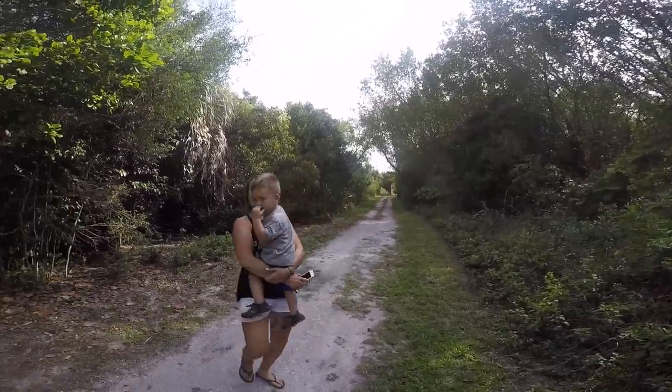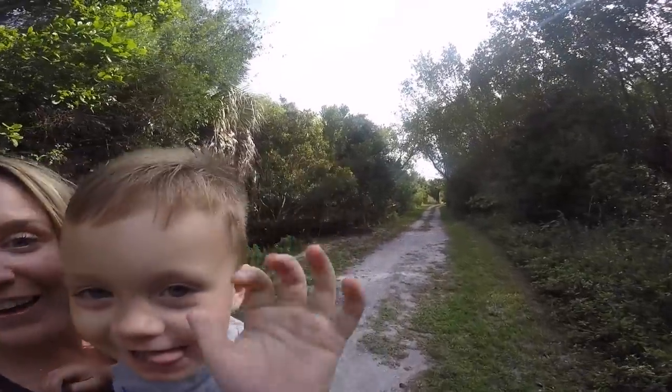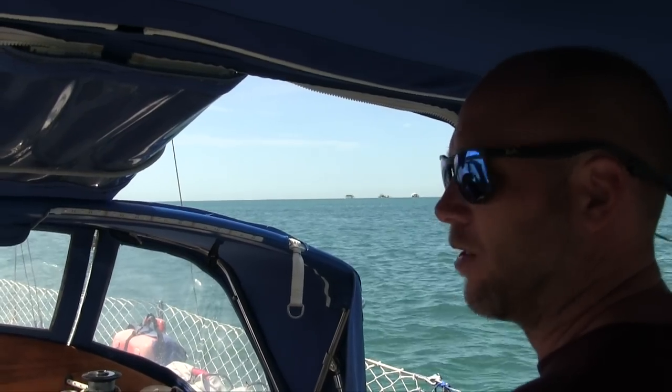Reese loves exploring, so this place was perfect. We had a great time at No Name Harbor. It should be about a 7.5 hour trip today, as long as we can average over 5 knots.